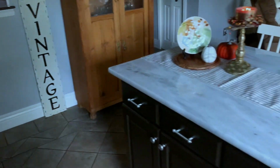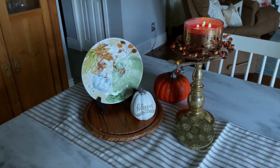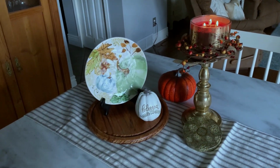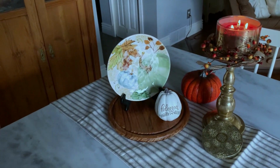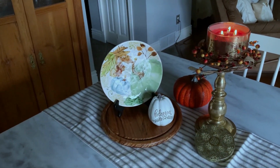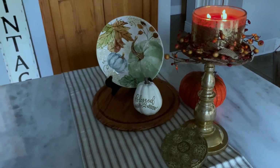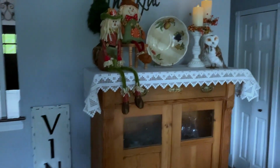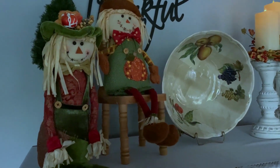Now, coming down and over here to my island, I wanted to give you a closer look at a little simple vignette that I did here with another candle that is providing my home with lovely fragrance. And I have one of these wooden serving platters that I got in Germany here as well. The Germans use those a lot for serving, and it's very pretty. There, let me give you a better look at the plate that you see there. That is just gorgeous. And one last thing on top of my cabinet here, I have scarecrows, little darling scarecrows.